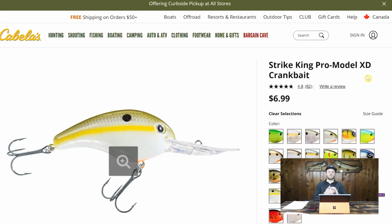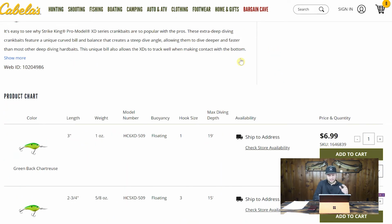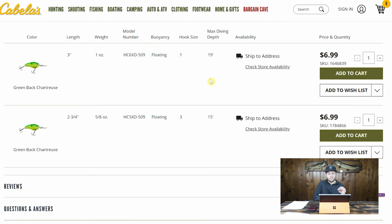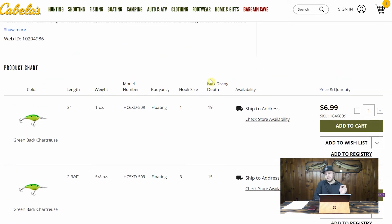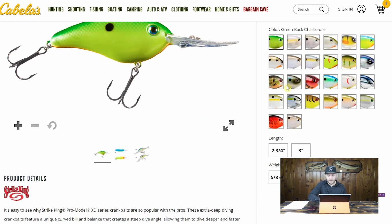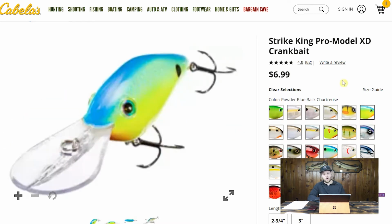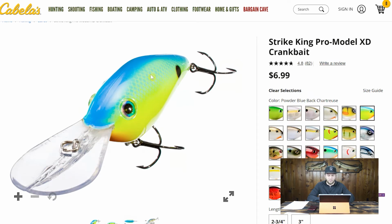Next on the list, we've got the Strike King XD crankbait. Now you can get this in different options. You can get 5XD, 3XD, basically whatever that number is, the 5, the 6, the 3 before the XD, multiply that by 3 and you've got about the right depth range where these baits are going to run. If you don't know what to get for somebody, just go ahead and pick one of them. Again, you're going to be fishing different depth scenarios. It's going to work at some point for them. If you're unsure what color, you're never going to go wrong with a powder blue back chartreuse. Great option there, $6.99 for a staple in the industry.